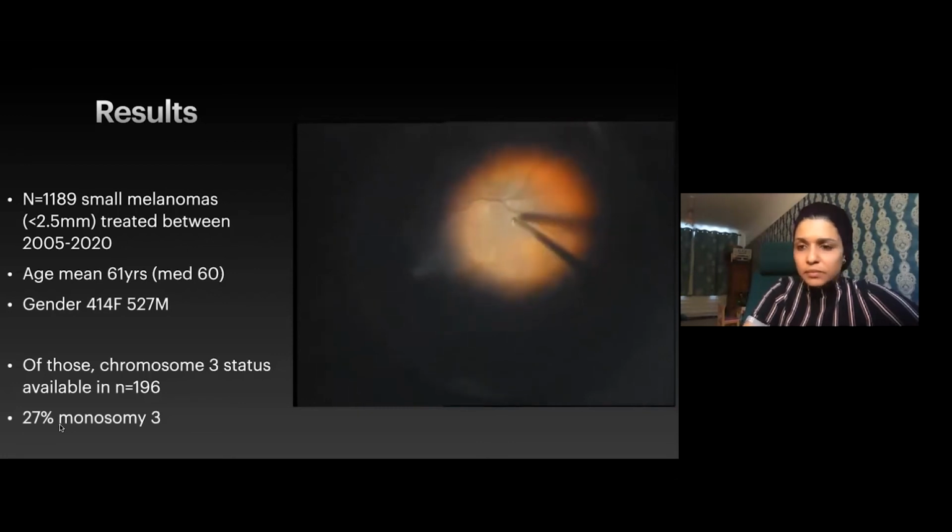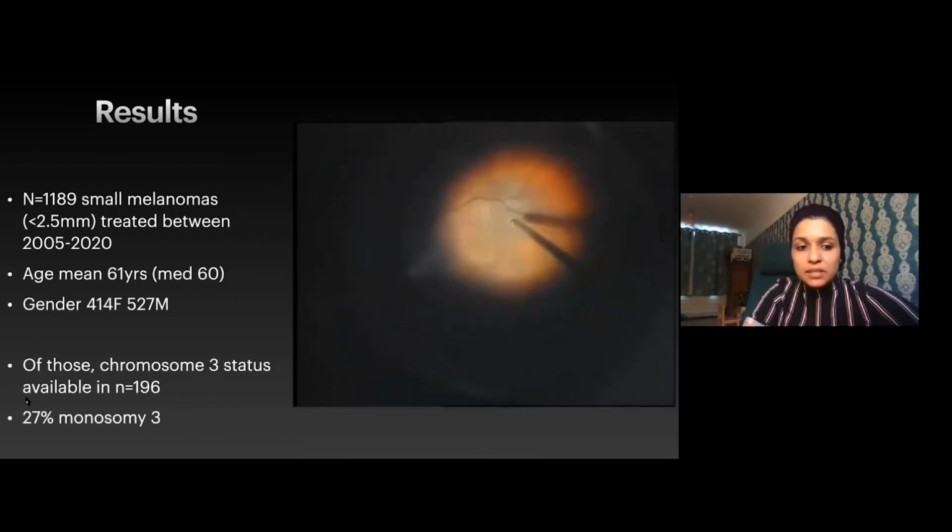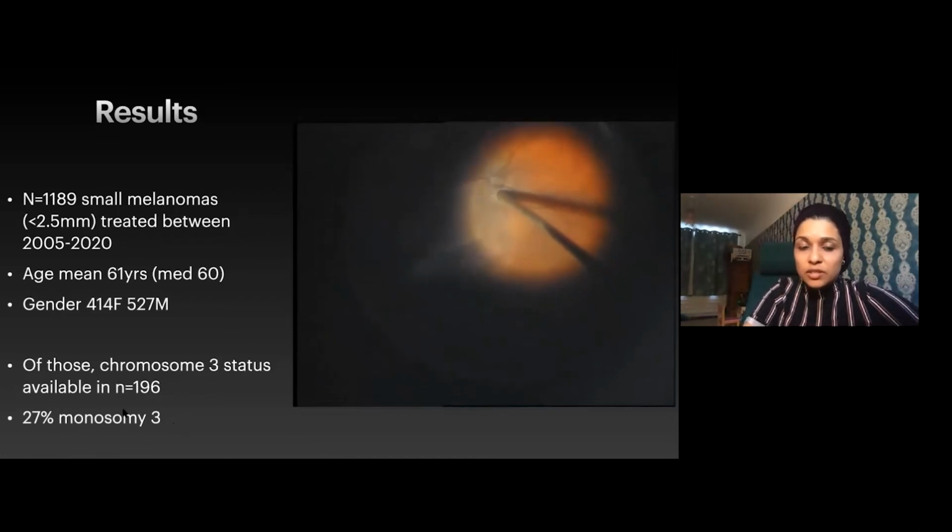So what does that tell you? What that tells you is that if someone says this is a small tumor, it's benign, it's never going to cause you problems with your liver, that's not true, is it? What it means is that a quarter of these patients, or over a quarter of these patients, have a very high risk genetic mutation, even though their tumor is really small.